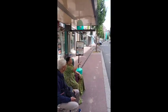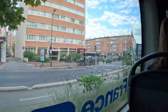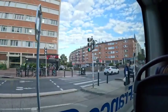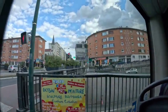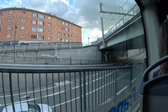So when you take a bus from here to go to the RER A train station, Joinville-le-Pont, the ride hardly takes some 5 to 7 minutes. And from there, you take a train and then get off at one of the various stations, depending upon where you need to go. And all of this, it's not very hard to figure out.